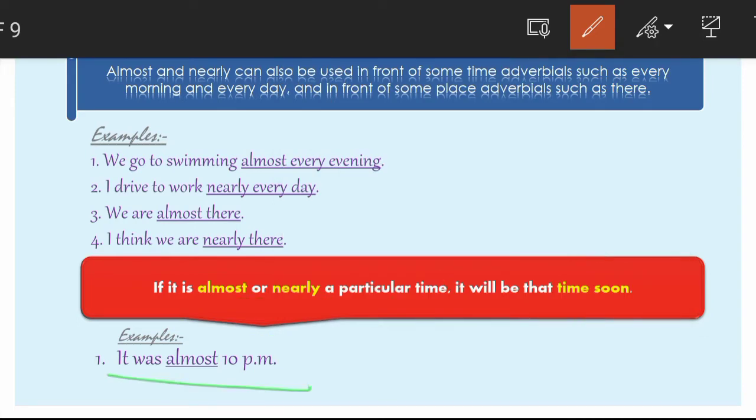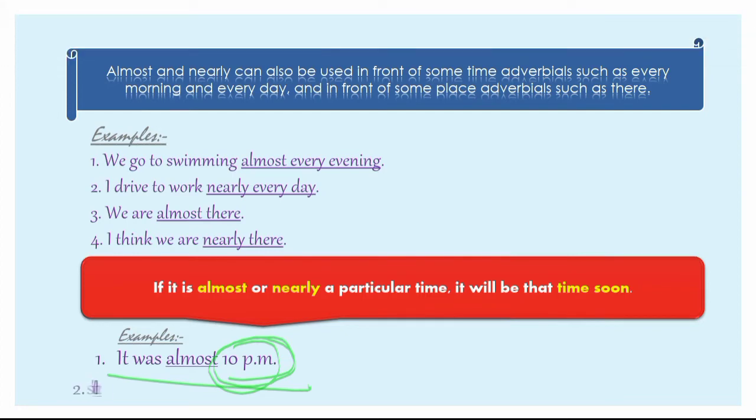It was not completely 10 p.m. now, but it is very soon to be 10 p.m. Okay, it is not completely 10 p.m., but it is not far to 10 p.m. Okay, so let's see another one.